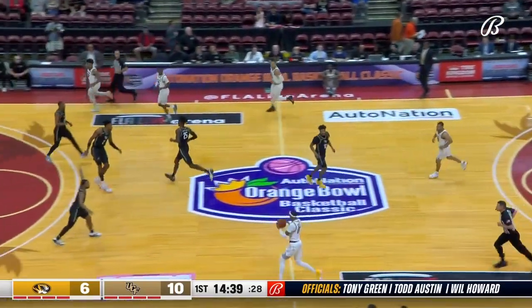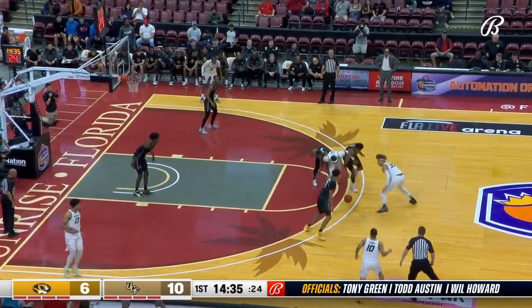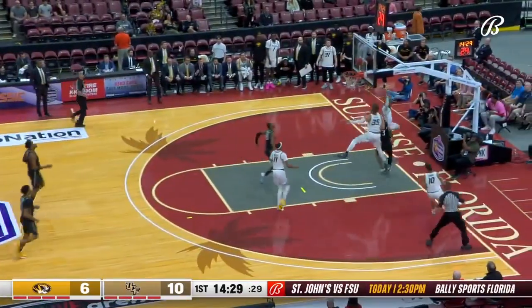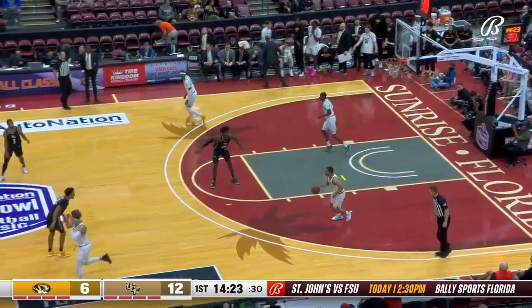And this is the pace that Missouri likes to play with, up and down in the open floor, getting a stop and being able to capitalize off of that. Loose ball. Good hustle picked up by Johnson. On the move, and he lays it in. He's got 7 points of the 12 so far for the Knights.